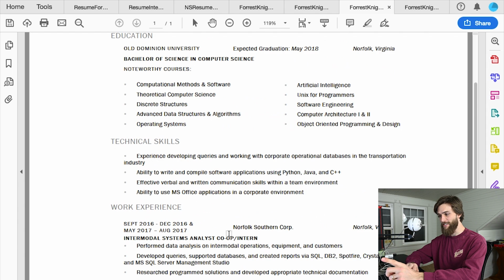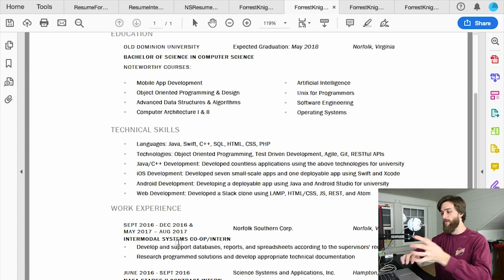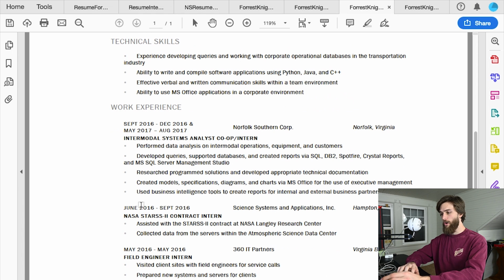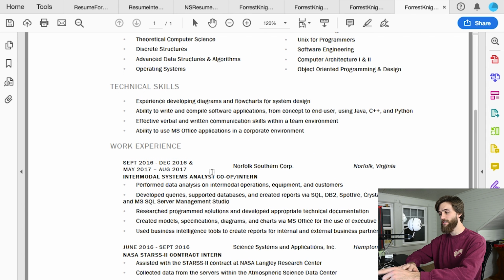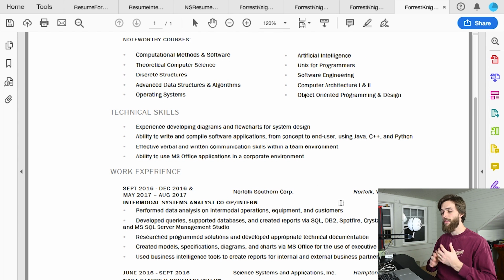That's funny because that's actually what I changed. Oh, I put that there as well. So intermodal systems was the group I was in at Norfolk Southern, and it looks like what I did for these two was I changed this intermodal systems analyst co-op intern, and I got a little bit more specific like I said before, because I wanted to show them that the type of work you're asking for is similar to what I've done within my previous internships. And that's essentially what I did.